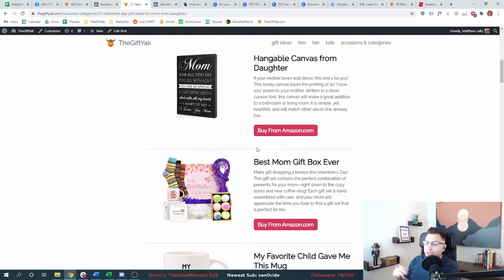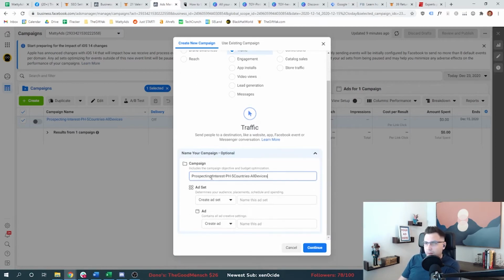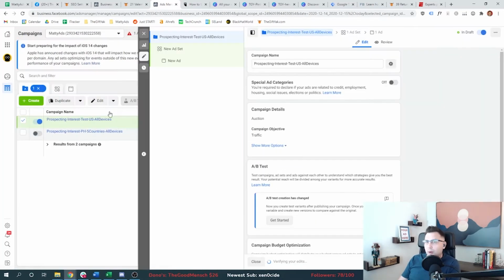If you are an e-commerce brand and this button was like add to cart, let's say we were actually selling this ourselves, this was an add to cart button, guess what? There's a step even further down funnel than that. If somebody adds to cart, what else do they have to do? Well, then they have to buy it. They have to go through checkout, which you can tell Facebook to do in your campaign setup, but Facebook is really freaking good at it. So is Google. All right, so we'll give it a name. We'll just call it prospecting test. We'll just hit continue. And now we're in draft, okay?